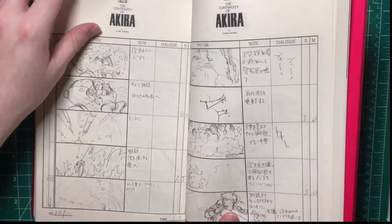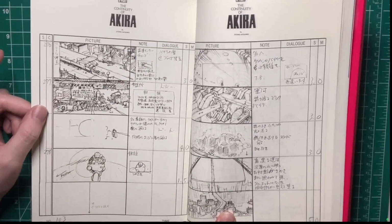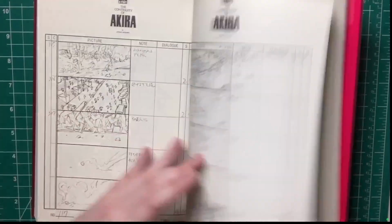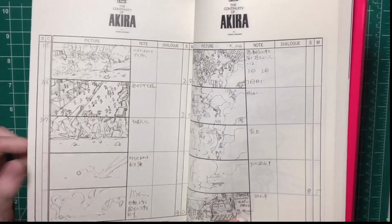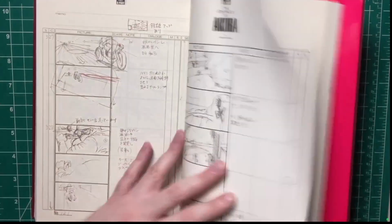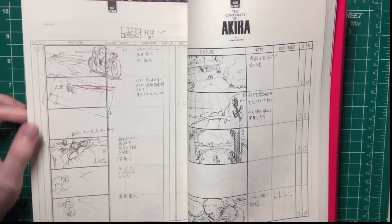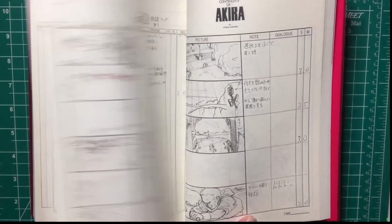Like I said, I haven't seen many storyboards, and I wonder if storyboards are this advanced looking. Also, if you're watching, if you know of any good storyboard books that are readily available, let me know in the comments.